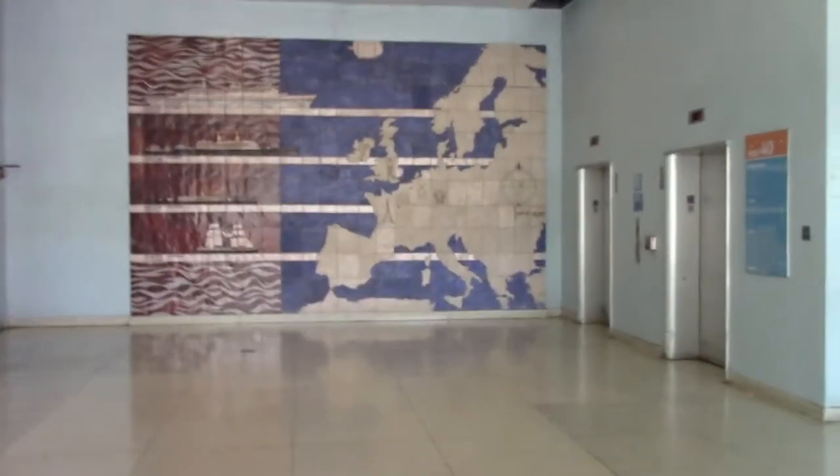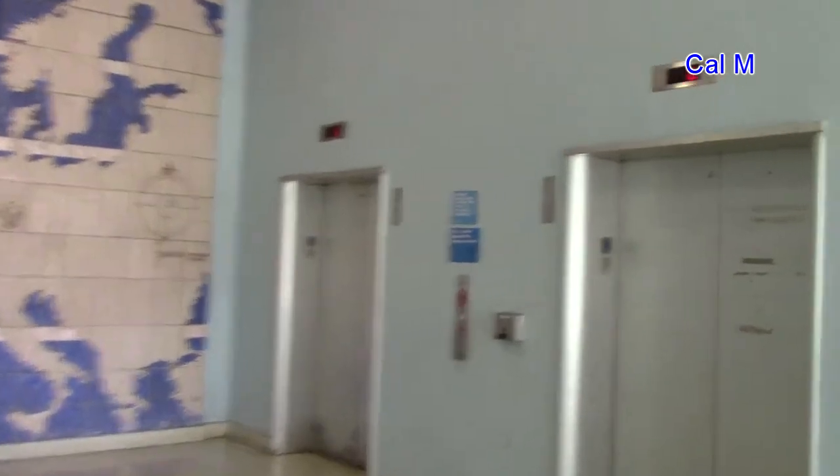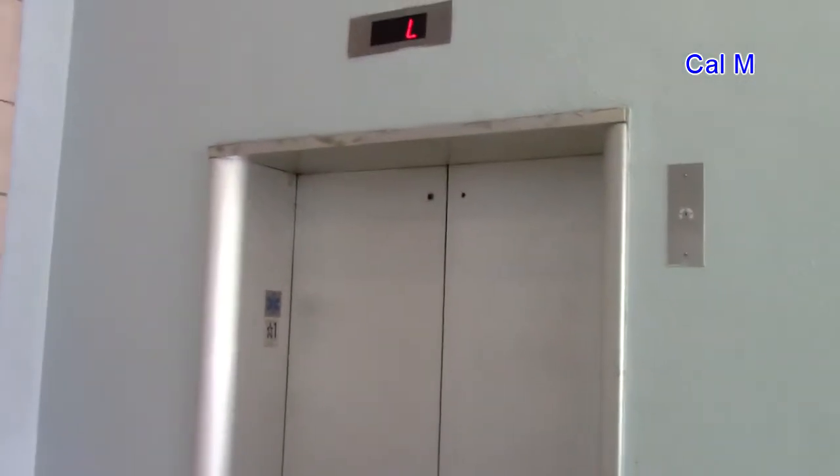These are the elevators at Pier 40, downtown Manhattan, New York City. That one says Otis on the track. That one doesn't. These were originally Otis. I believe Gotham modernized these a couple years ago.